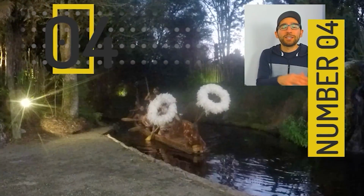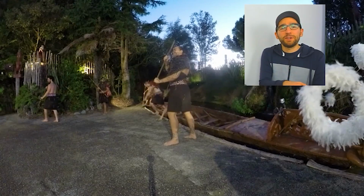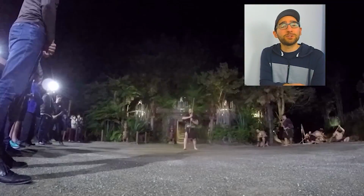On number 4, we have experiencing the Maori culture, especially the evening tours. You can immerse yourself in New Zealand's original culture throughout so many cultural tours as well as village visits in Rotorua, which often include a hangi, which is a traditional Maori meal.